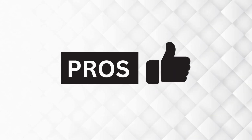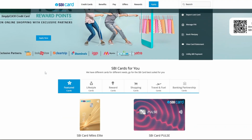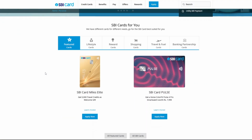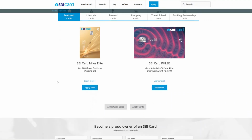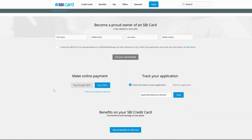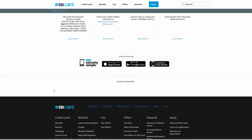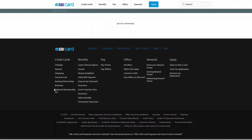Now let us talk about the pros and cons of using the Apollo SBI Card Select. Excellent value back on medical and wellness spends. Health credits that are usable across the Apollo ecosystem. Rich welcome and milestone benefits. Lounge access and priority pass. Fuel surcharge waiver and the UPI compatibility with RuPay variants.